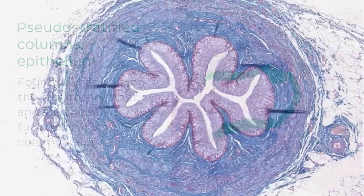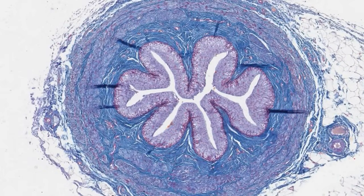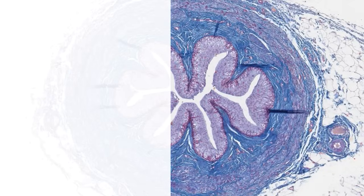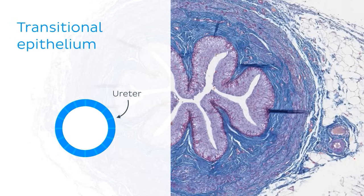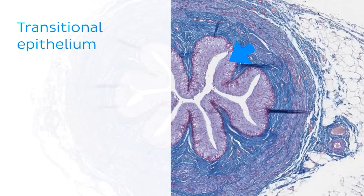The last epithelial tissue that we're going to be looking at today takes us back to the first micrograph we saw, which is a cross-section of a ureter. This unique tissue is called transitional epithelium and is formed by stratified cells that can appear both squamous and cuboidal. For example, when urine passes through the ureter, the exertion of pressure forces the dilation of the lumen, which in turn flattens the outer cuboidal cells into squamous cells. In this micrograph, the lumen is not dilated, however, and therefore most of the cells appear cuboidal.